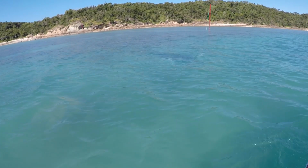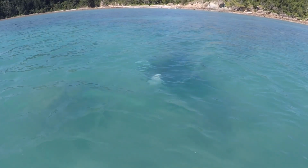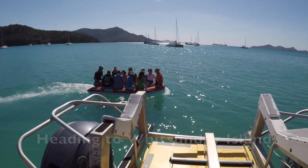Want to put these on? Have a look down there. Can you see the big black thing? Yeah. That's a manta ray swimming along. Look. Behind you. Behind you.